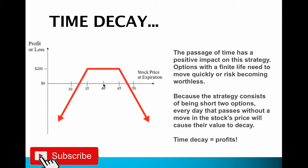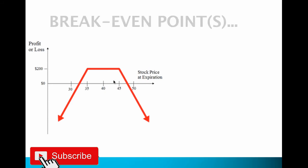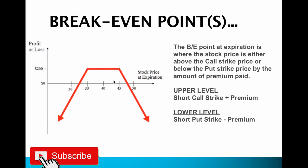Time decay is really a profit maker in this particular strategy. If it doesn't move outside of that range and it stays range bound within 35 and 45, then we make money. Our break-even points on this are very easy to calculate, as with all market neutral strategies. They're pretty easy to calculate.